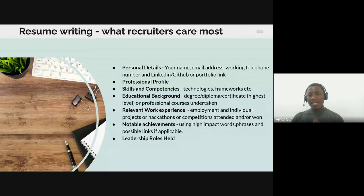What I'm keen on is what we asked ourselves at the beginning. What do employers look out for? Skills, experience, potential, all those things. So in a CV or a resume, I just want to look at the personal details. I just want to see your name, your email address, so that I'm able to email you, or a phone number if you're in the same geographical location and I want to call you. And then a LinkedIn profile or a GitHub profile or a portfolio, if there is any link, just to get in touch with you. Any other personal details, it doesn't make sense to me. A professional profile, sometimes people have, others don't. I really don't care.